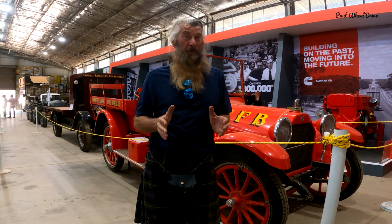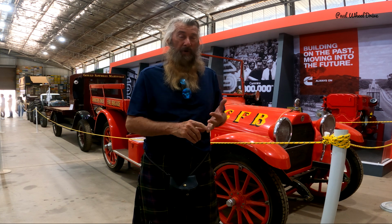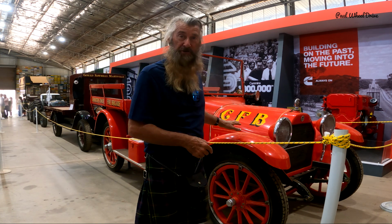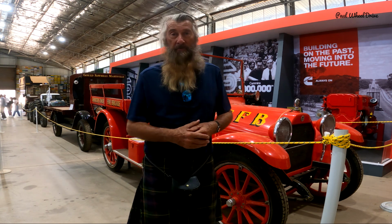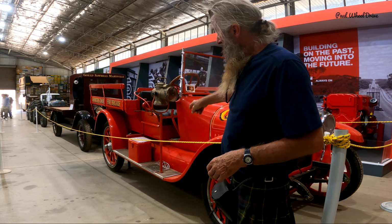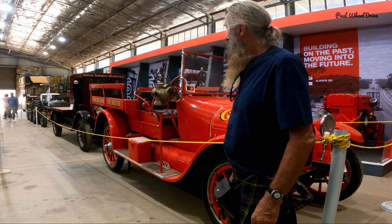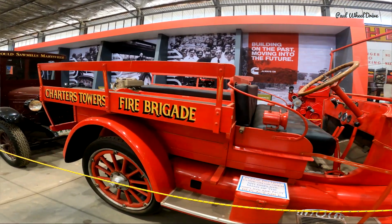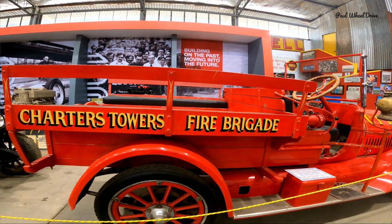Well, if you were involved in a house fire or a grass fire, you would call these guys and they would come out. This is from Charters Towers. It's an old fire truck, and what they would do is, a couple of guys would run on the side, whatever that's called, and the other guys would sit on the little chairs. You see the chairs, they would sit here and sit here.